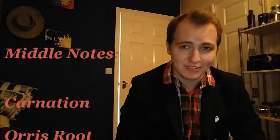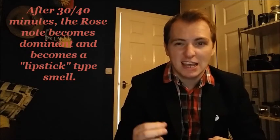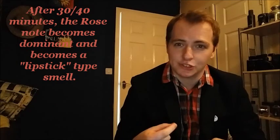Then in the middle, we get carnation, orris root, jasmine, caraway, and rose. Now, after about 30 to 40 minutes, maybe close to an hour, the rose is the most dominant note in the middle. It kind of smells to me like a lipstick sort of smell. So what I get is this slightly citrusy opening with that unique taste of the basil and the Artemisia creating that unique blend. But then the rose really comes into its magic in the middle and it creates this sort of romantic smell. It's just amazing, absolutely amazing.